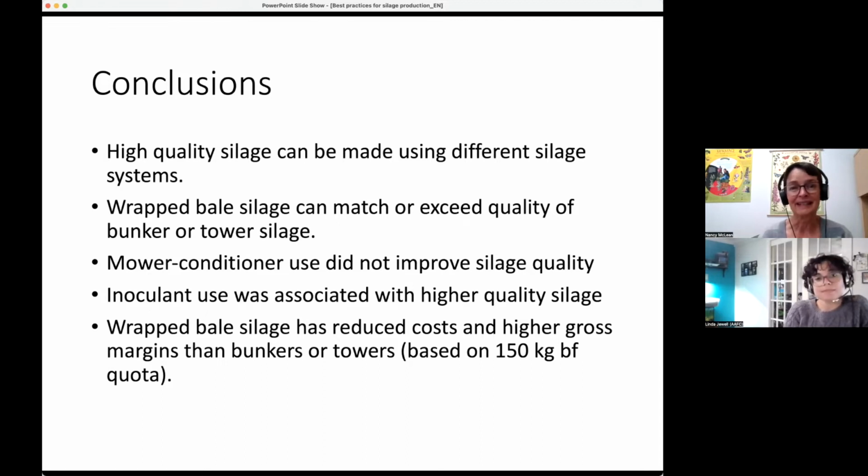Conclusions: high quality silage, luckily, can be made using different silage systems. We knew that, but I think producers shouldn't stress too much about different systems. All systems can make good quality silage, as long as the producer is informed about what's required for good quality silage. And wrap bale silage can match or exceed the quality of higher cost systems, including bunkers or tower silos. A mower conditioner, at least in the study, did not improve silage quality. So perhaps when new equipment is purchased, a conditioner should not be included.